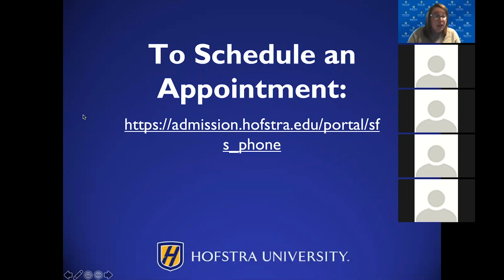A great question. Can the deposit be taken out of the financial aid award? So the deposit cannot be taken out of the financial aid award. Deposits would need to be submitted prior to your start at Hofstra, so you wouldn't be able to use financial aid for your deposit. You'd be able to submit your deposits via credit card.